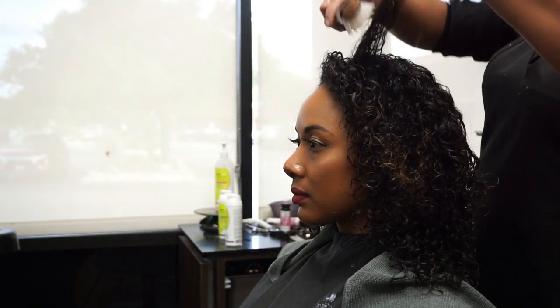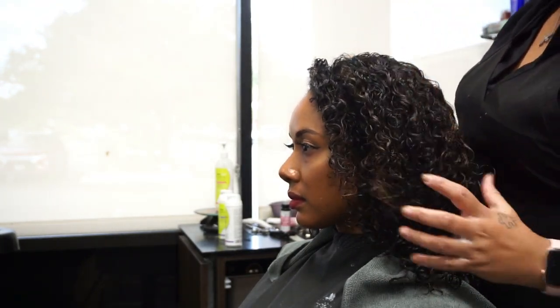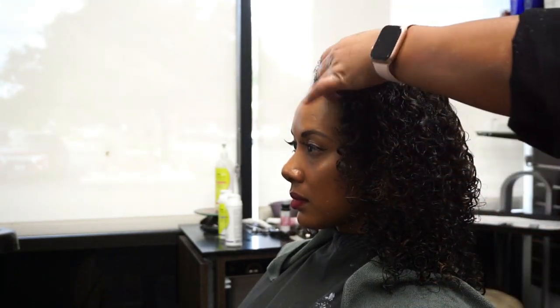So you're going to see some definition. Right now it's wet, so obviously it's darker. But yeah, there's color in there, and you'll see it better when we dry it a little bit. But it's not as light as we initially had hoped.